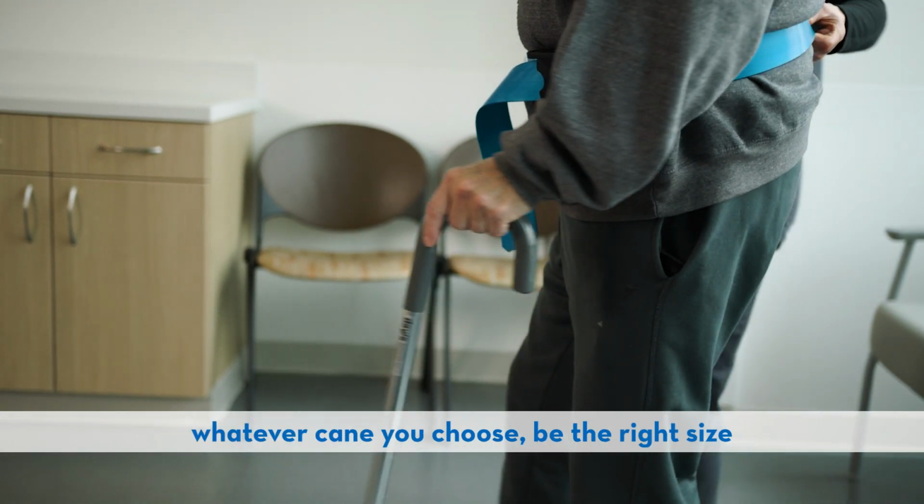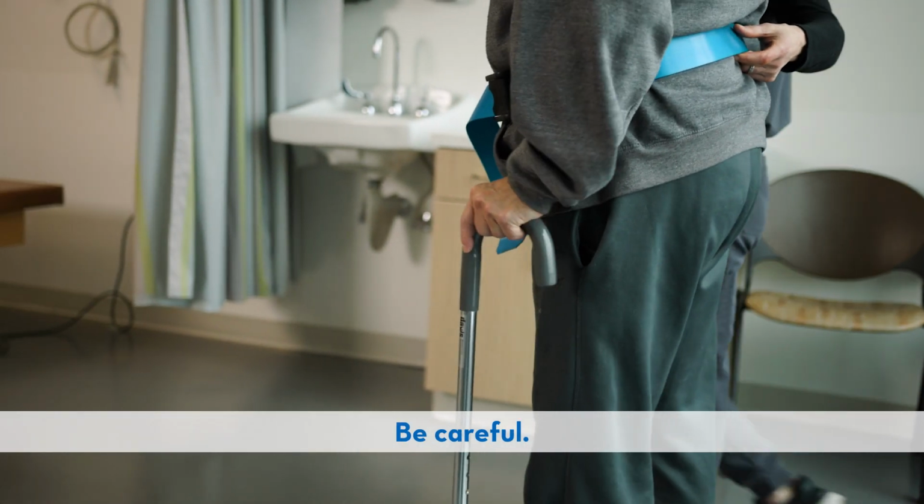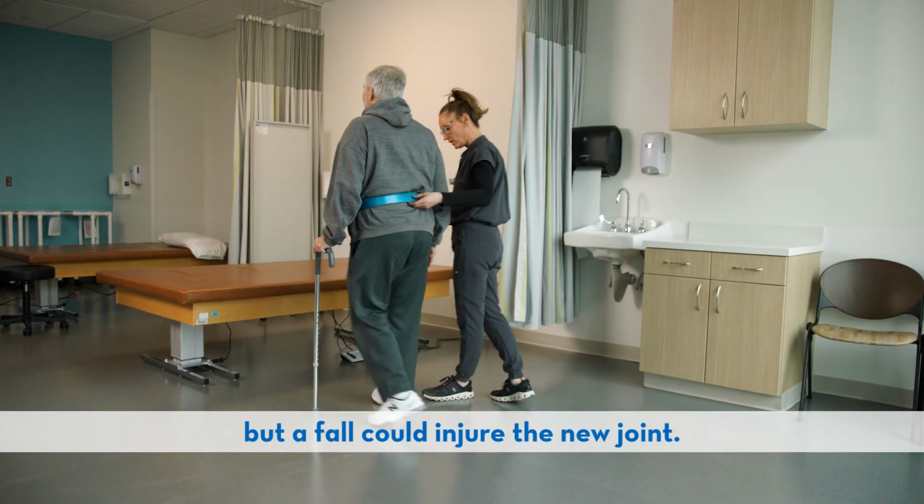It is imperative that whatever cane you choose be the right size and have a rubber tip at the bottom. Be careful. You're not going to injure your joint by walking on it, but a fall could injure the new joint.